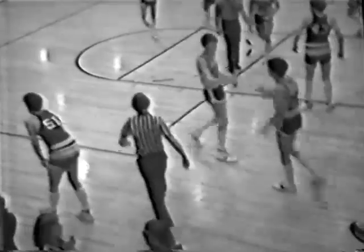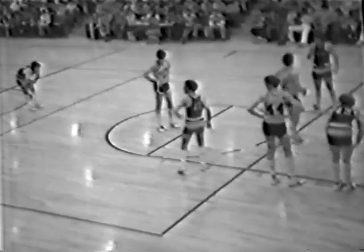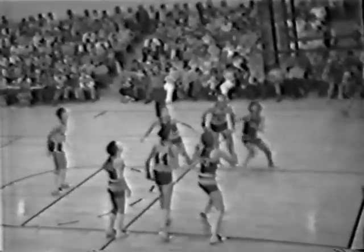Foul, number 51. 3 minutes, 12 seconds left in the ball game. LaMonte ahead by 2 now. And it's a 1-on-1 situation now. And Silk with his 1-on-1 shot. Gets it up. Good.